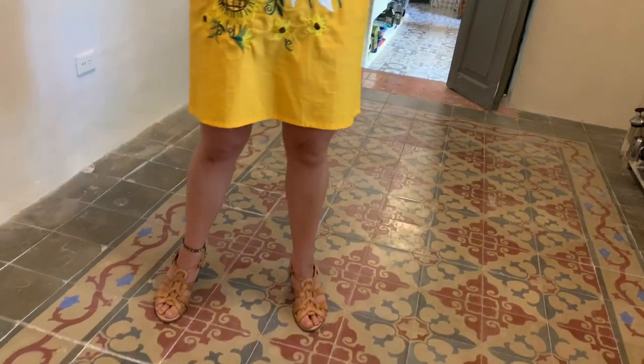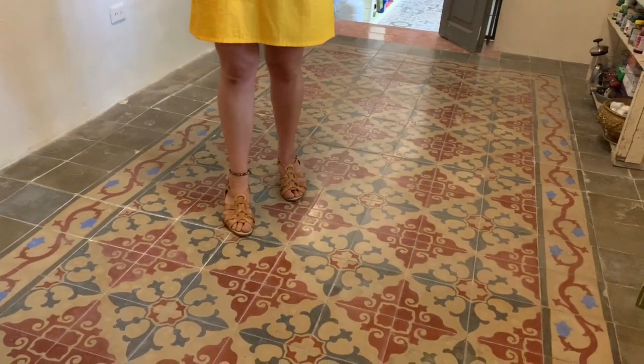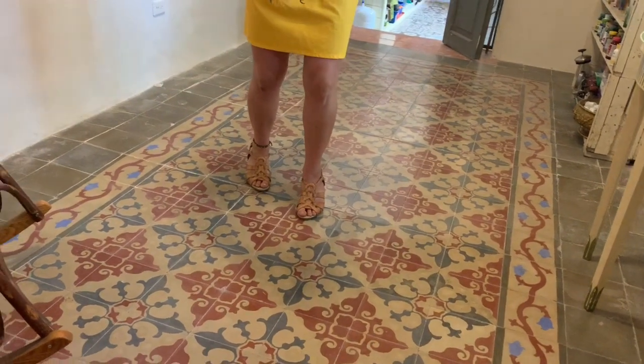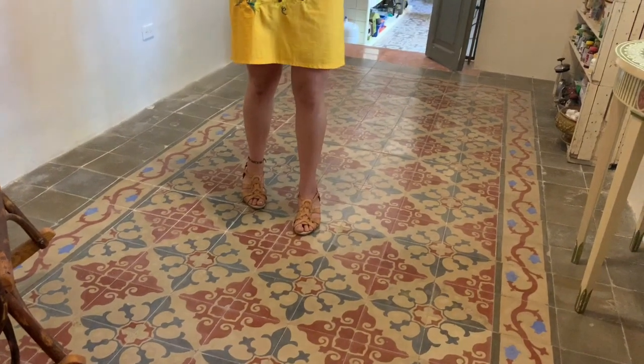So I'm not a tile expert, but I think with regular tile, the design is just on the surface. But with the pasta floor, if the tile is maybe an inch thick, for example, the design goes all the way through. And they're made of cement, and they last forever.